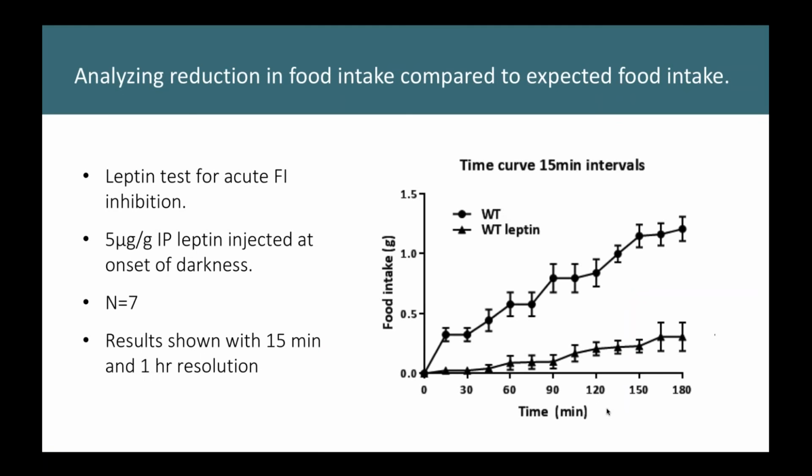A different way to show the results is accumulated time curves like these. Again, food intake and time on the x-axis here, and you can go for any resolution you would like, really. What I've done here is 15 minute intervals for the first 3 hours of the test, and I've only shown you the wild type animals to make it more clear, but you see a nice reduction in the food intake, very little variation here.